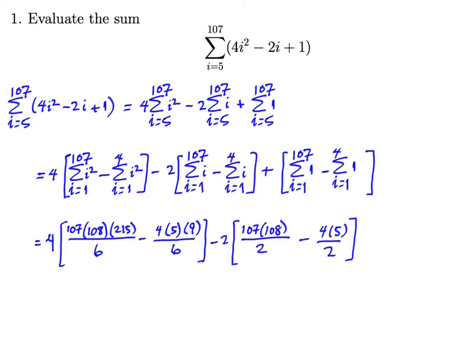And now the last one is just multiplication. So we're adding up 107 times. So 1 plus 1 plus 1, 107 times is just 107 times 1, which is 107. And then 1 plus 1 plus 1 plus 1 is just 4 times 1, which is 4. All right, so now we got rid of all our sigmas.